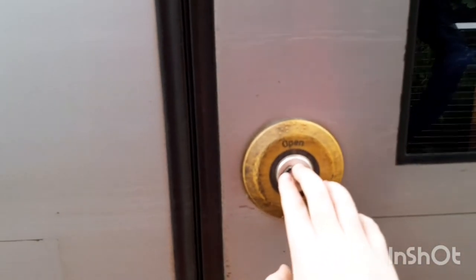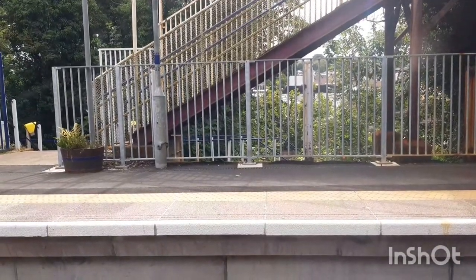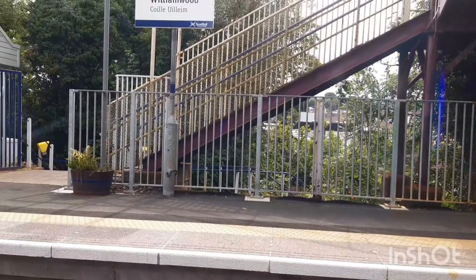All right, let's get in the train. Let's get in the last door set, please. This is Williamwood. This train is for Glasgow Central. The next stop is Glen. Conductor, then next carriage. Thank you.